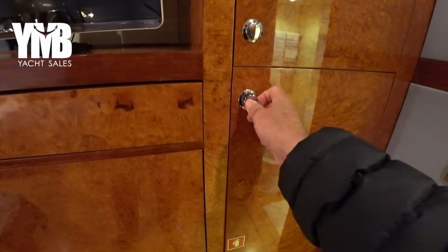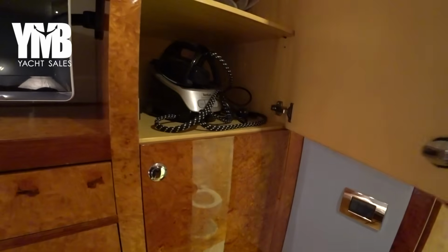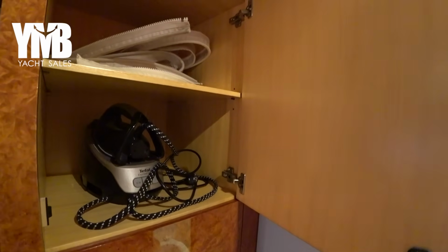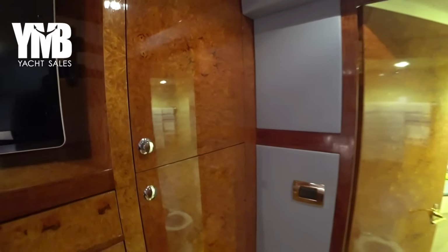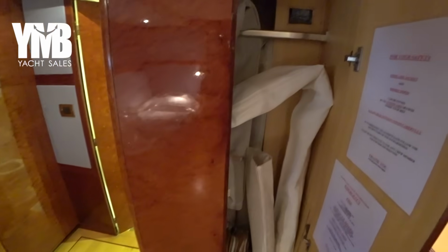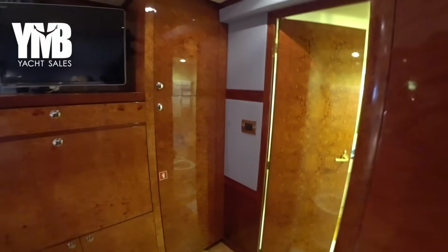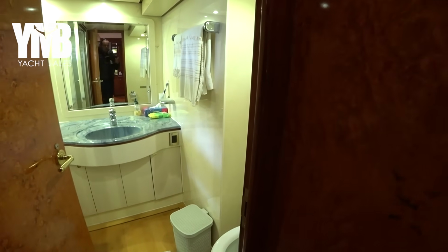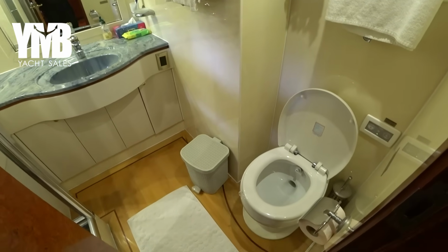It feels that all the furniture works properly. I mean, this is in good condition. No movement, everything is smooth. And behind me there is another big area for storage, a hanging locker, as well as another shelf up there. So all in all, it's a very generous area for storage. In some modern boats these kinds of things are lacking, and here it's really generous.